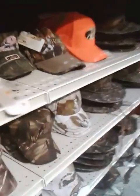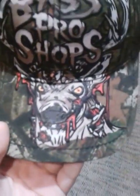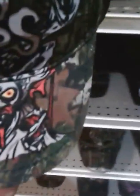That'll work. Okay, you guys, I'm going to get one of these hats. Let's see which one I'm going to pick. I kind of want to get this neon orange one, but all the rest are camo. It's like camo, camo, neon orange, camo, camo, camo. That's pretty hilarious. Seriously though, I kind of like this one. It's like a zombie deer. That's so boss. I want this.